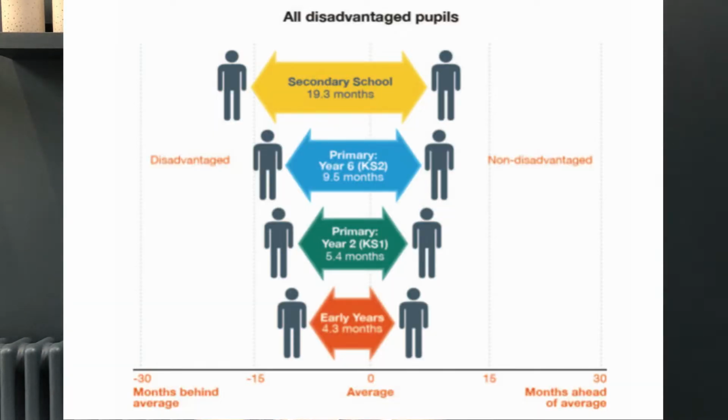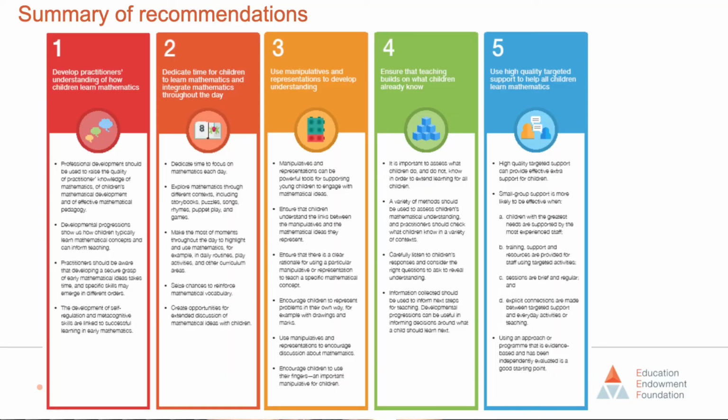And the reason for that is an early understanding of number is directly linked to later mathematical achievement in primary and secondary. And actually in 2018, just 66% of disadvantaged pupils achieved the expected level of development in number by the end of the EYFS, compared to 82% of their peers, and it was similar in shape, space and measure.